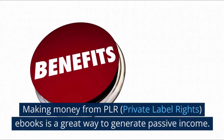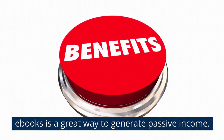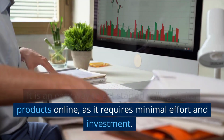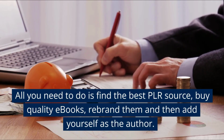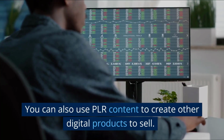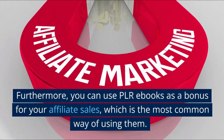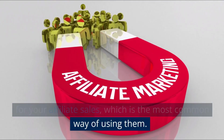Know the benefits. Making money from PLR private label right ebooks is a great way to generate passive income. It's an easy way to get started selling digital products online, as it requires minimal effort and investment. All you need to do is find the best PLR source, buy quality ebooks, rebrand them, and then add yourself as the author. You can also use PLR content to create other digital products to sell. Furthermore, you can use PLR ebooks as a bonus for your affiliate sales, which is the most common way of using them.